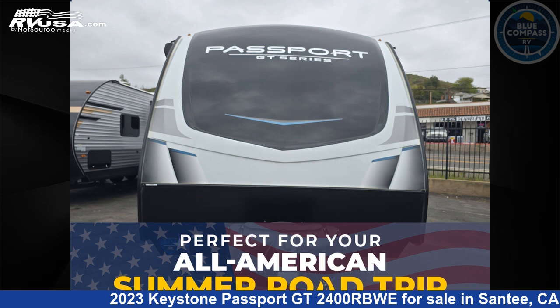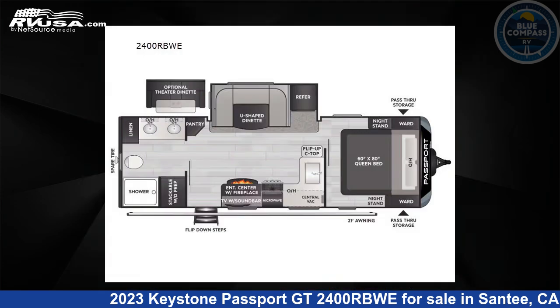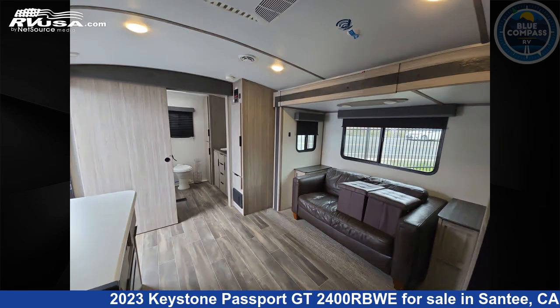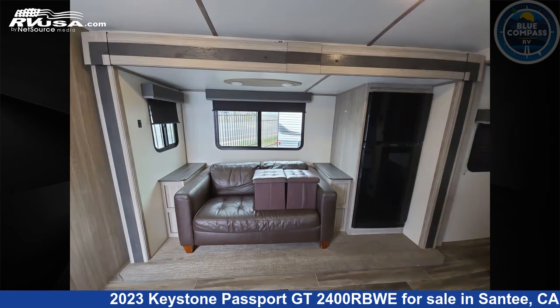This 2023 Keystone Passport GT 2400 RBWE is a travel trailer RV. It is located in Santee, California, 90271 and is offered for sale by Blue Compass RV Santee.